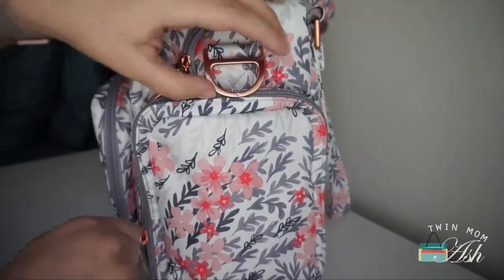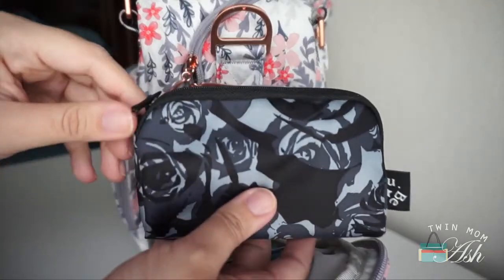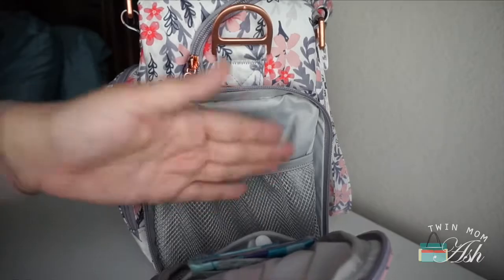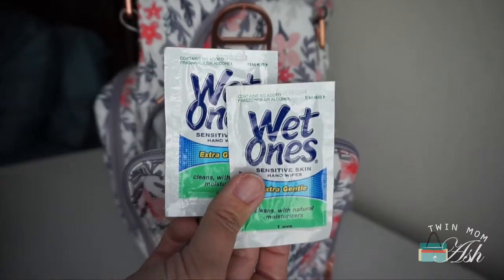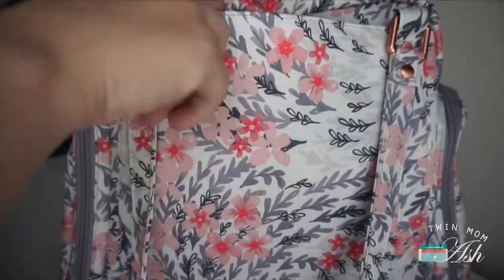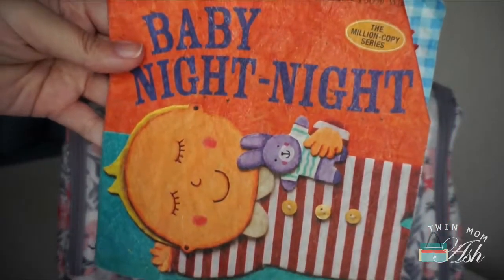In this side pocket, I like to keep my small set piece, and this has 4 Hot Wheels. And then in the pocket that is right in front of it, I have wet ones, Kleenex, and a saline solution spray. In the back pocket, a disposable change pad, a white pouch with water wipes, and an indestructible book.